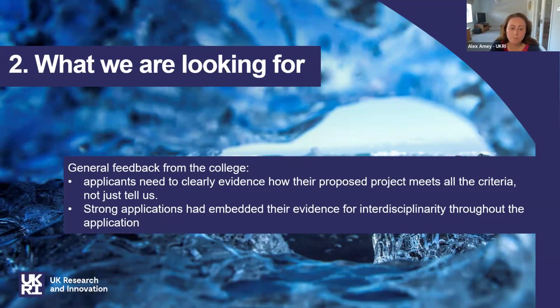And I'll be going over some examples of how you may do this to really make sure your application is interdisciplinary. You should also make sure that the evidence for how your application is interdisciplinary is embedded throughout all sections of the assessment criteria and not just restricted to the fit to opportunity question, which should be a high-level summary evidencing this.